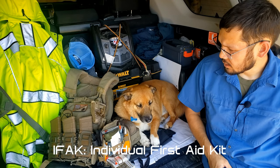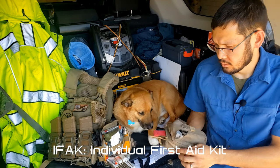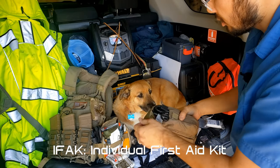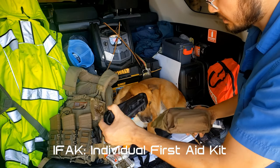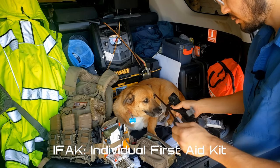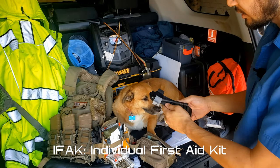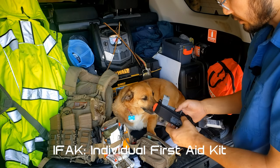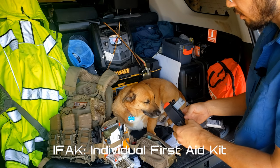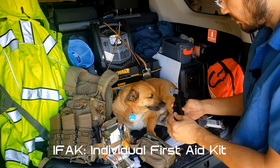So let's take a look at this other kit here. Sorry, buddy. Let me sit up for a second here. All right, when I open this flap, I can immediately pull these out. Why? Well, the shears, I may have to cut away clothing and whatnot, but the tourniquet's a big thing, right? When are we using a tourniquet? We're using a tourniquet to stop arterial bleeding on a limb, something that could kill you relatively quickly, within a couple minutes.